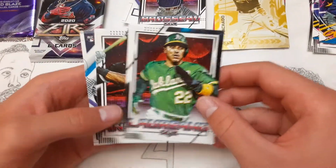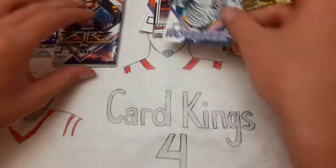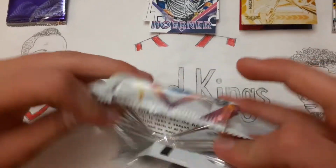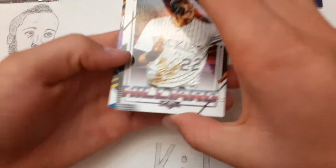Ramon Laureano, Tim Anderson, and nice, Nico Horner rookie. That's a nice rookie. We have a Cubs fan. Maybe that's considered orange. I don't know. Looks like the corner has a little ding to it, unfortunately. Yeah. I think the oranges are numbered.